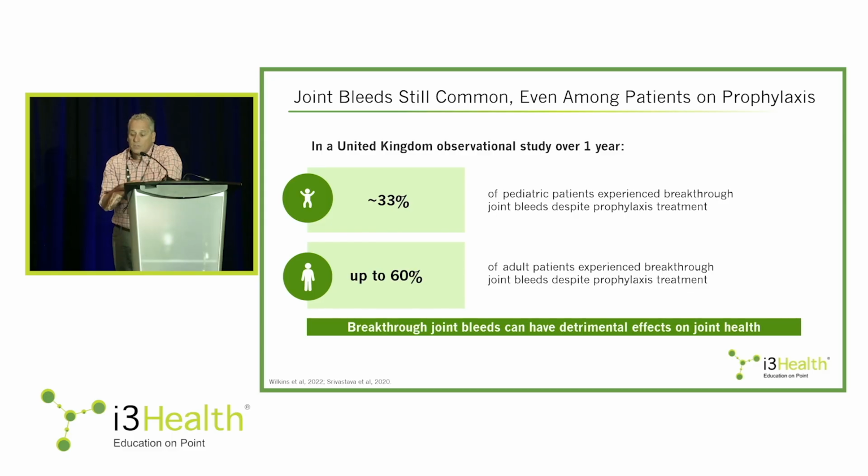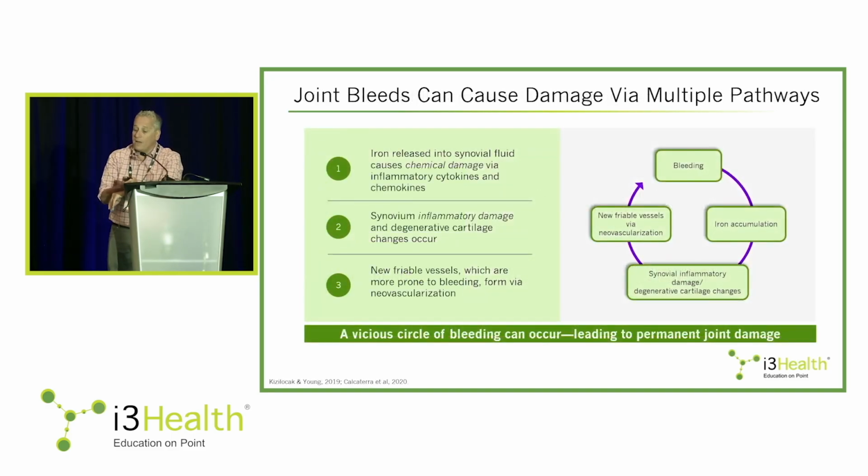And in adults, up to 60% experience breakthrough joint bleeding despite prophylaxis. And again, this is prophylaxis with factor. I'm trying to make the point to you that we do need treatments that may be different than what we have traditionally had, which is standard half-life factor VIII. And we've also now traditionally, for the last 10 years, have had extended half-life factor VIII and factor IX for that matter.